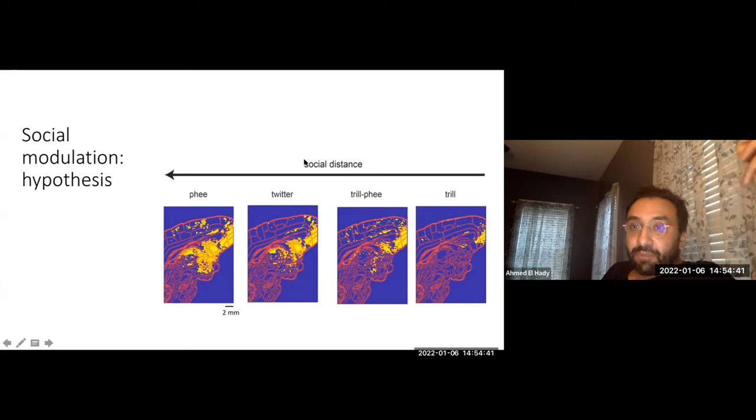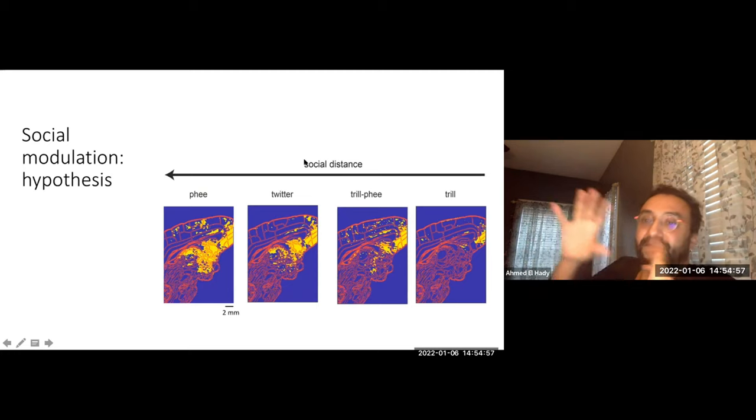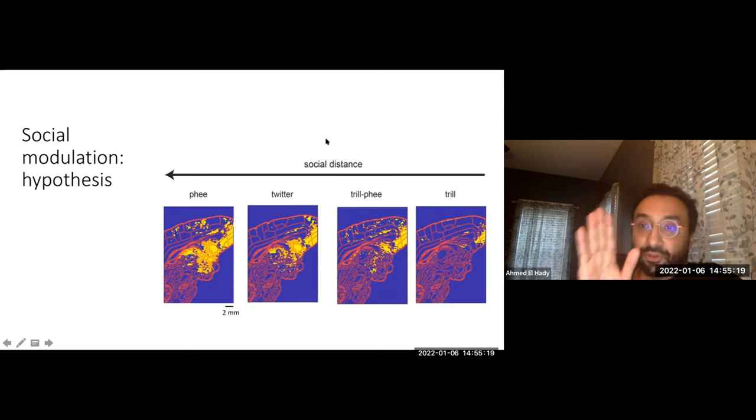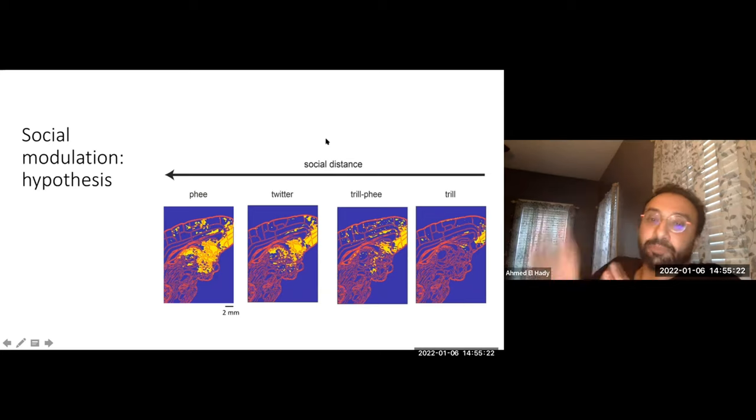Our hypothesis was that if fee, Twitter, trill fee, and trill have social meanings, then the calls that have a similar social meaning should have a similar activation pattern, and the ones that have different social meaning should have different activation patterns. We did this by taking the activation maps during the fee call as a standard and then comparing it to Twitter, trill fee, and trill. So let's see what we got.